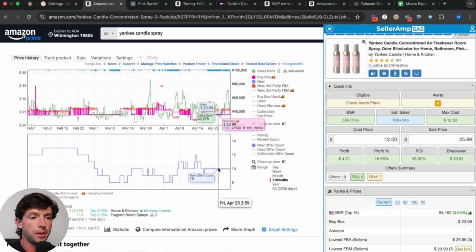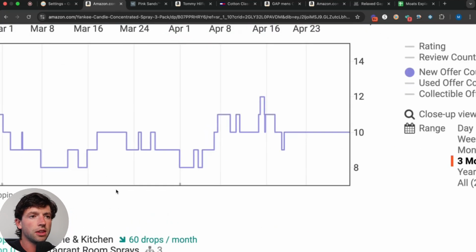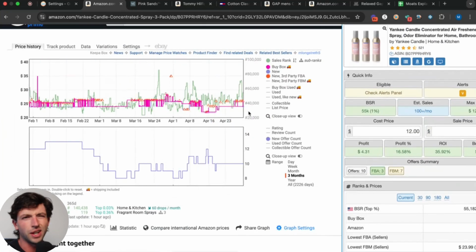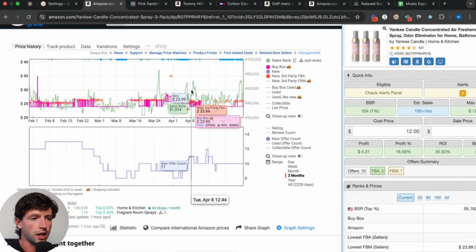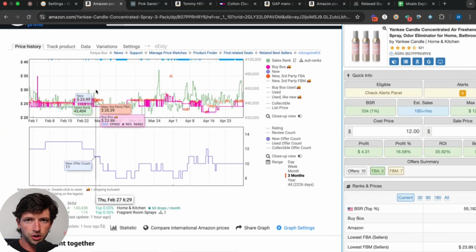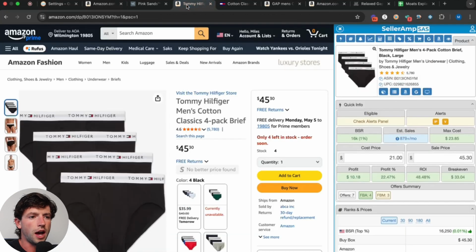So we know people are making money on this and they're happy. But say the offer count was shooting up here and the price shooting down, this is something we would want to avoid. I'm going to show you guys an example of a bad Keepa chart here in a couple minutes. We can see a nice winning product, basic product research criteria: under 200K, $3 plus profit per unit, 30% plus return on investment. Not bad whatsoever here.